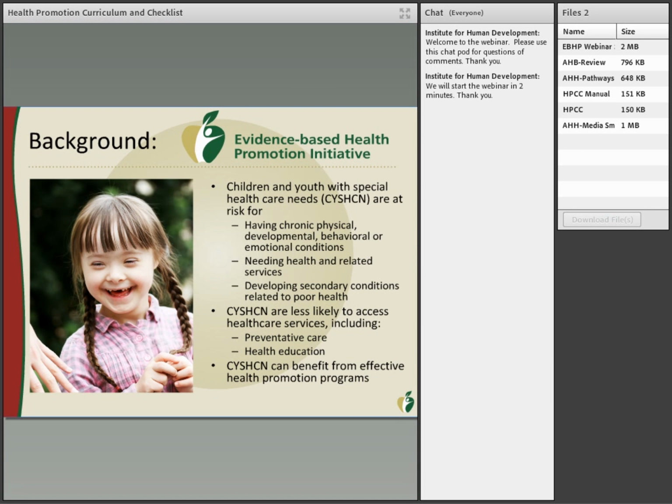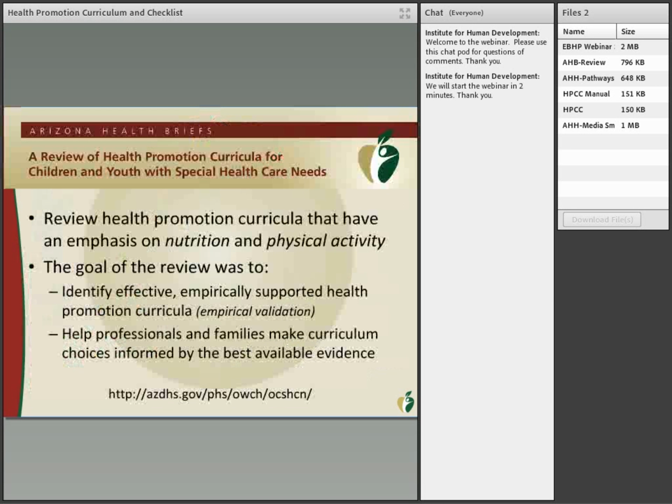And we know that children with special healthcare needs can benefit from effective health promotion programs, right? So that's our background. All right, so the first thing that we did was review systematically a set of curricula that was designed to promote nutrition and physical activity. And I mentioned earlier, we found many, many curricula, but chose a subset of them to really look at carefully and to analyze for some components that were important for Ocean.